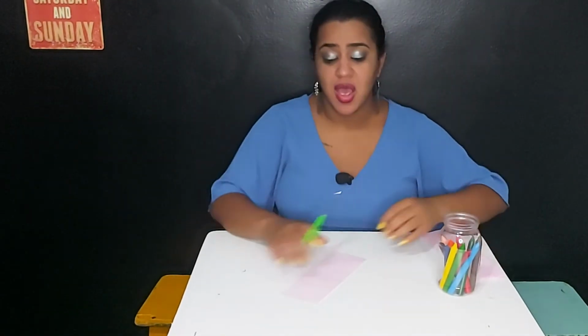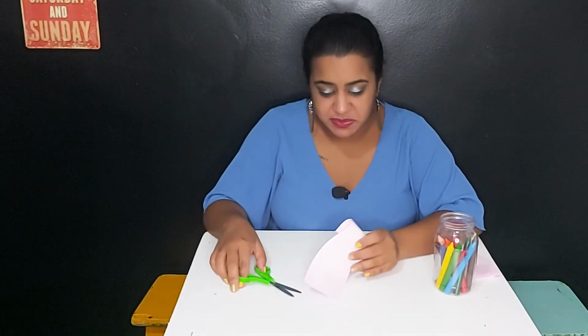There is an ant on my table. Are you afraid of ants? I am not afraid of ants. Not at all. Are you afraid of spiders? I am. I get frightened by spiders.